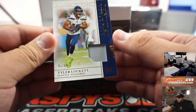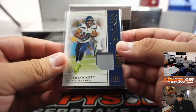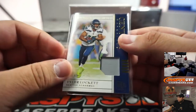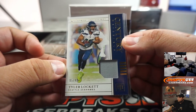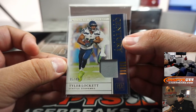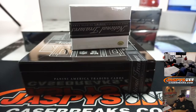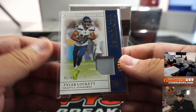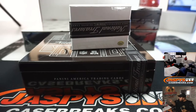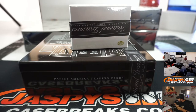And then we got a Tyler Lockett, 5 out of 49. Jazz, what are you talking about? Can you purchase, like, these NT boxes? Or you're saying just the plain old wooden boxes by itself? Give you a little bit more specific, sorry. Tyler Lockett, that's 5 out of 49. Seahawks, another one for 5, and William.